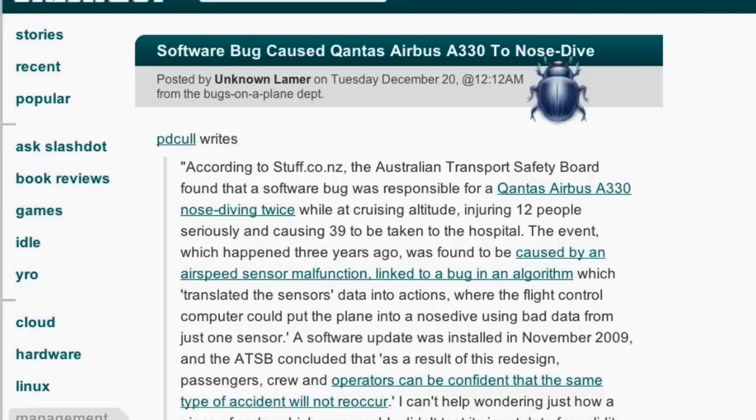All right. Should I move on to the next story in the Roundup? I think so. All right, the next one comes out of the Australian Transport Safety Board, and they're warning us about a software bug that caused a Qantas Airbus A330 to nosedive. Yeah, that's an airplane, an Airbus 330. Kind of scary here. It said that they actually injured 12 people, and 39 people were taken to the hospital. The event happened 3 years ago, actually, so this isn't anything too recent.